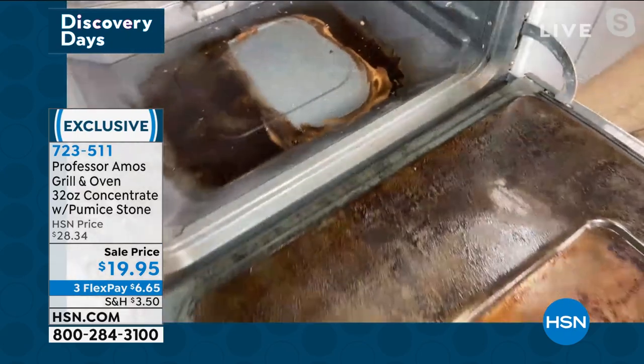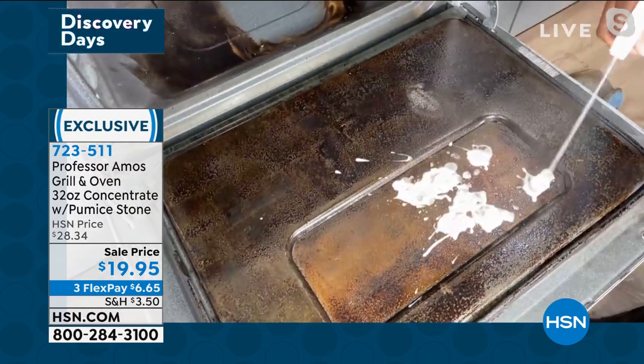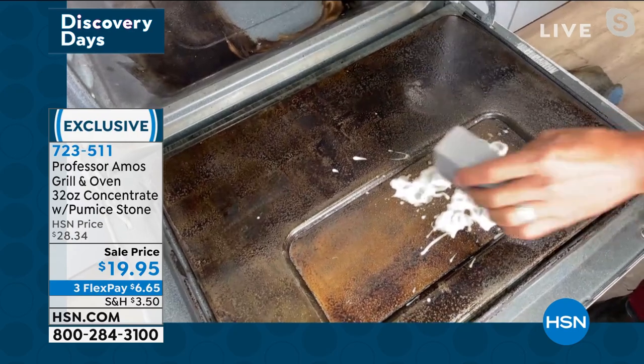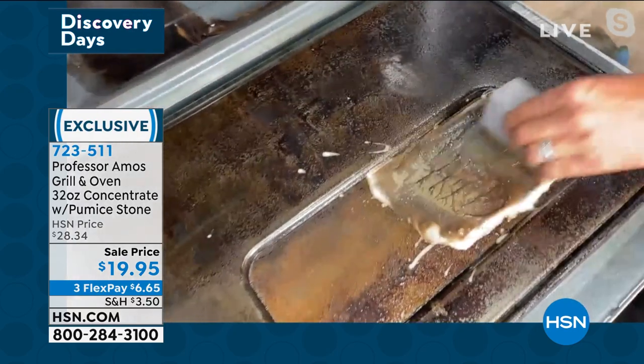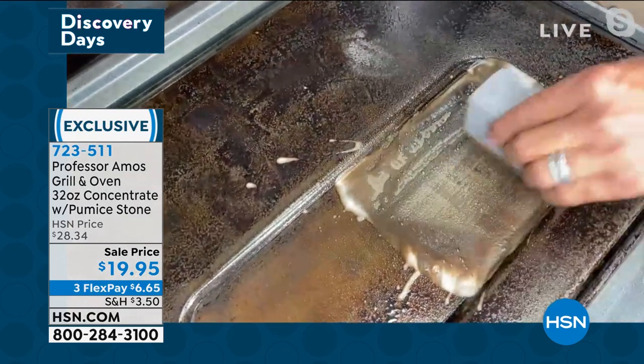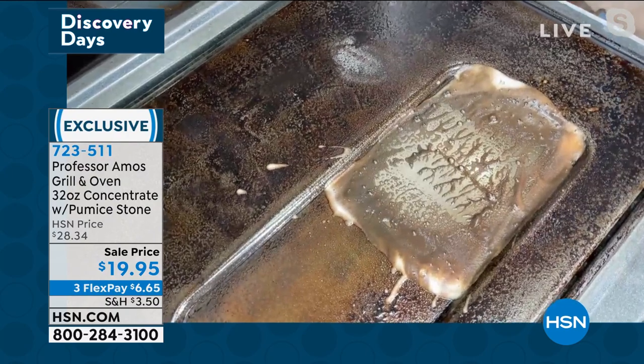Now watch this. Right to the glass. You can use it on the glass. Spray that foam, okay? Now this is the part where you're going to take this pumice stone. You're not going to push on it. You're just going to go back and forth with the weight of your hand, okay? Just like that. And it's digging through that grease, breaking it up. The foam is actually breaking down the structure of the grime.